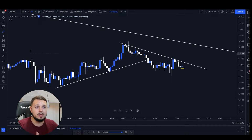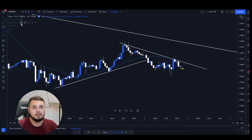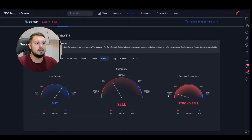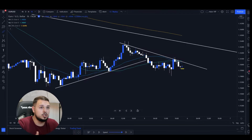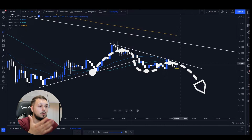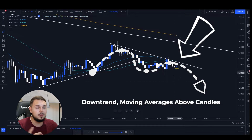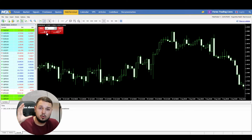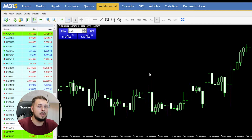But what we want to do now is activate a few indicators. Once again, 25, 50 and 200 moving averages. Since the technical analysis over here is telling us it's a strong sell, what you want to do is just reconfirm that with yourself on the 1-hourly time frame, and it's definitely a sell. So we're gonna place this trade short. Okay, we are on Euro USD, sell the trade, boom.